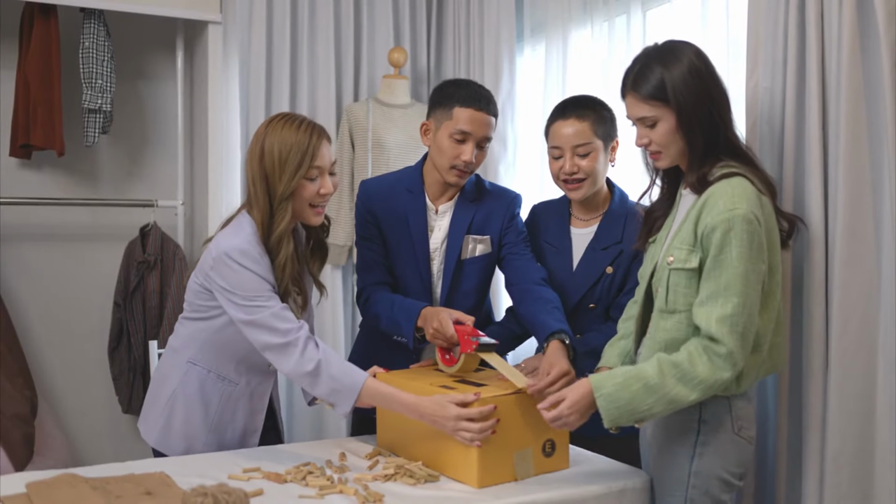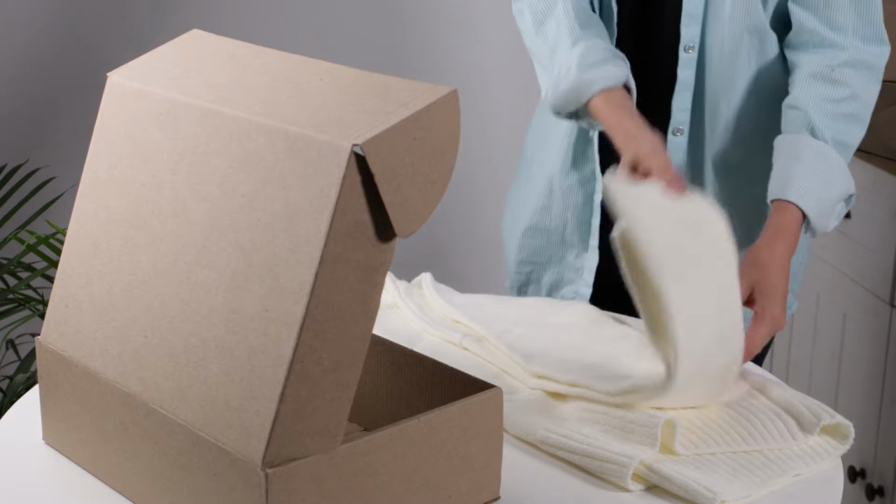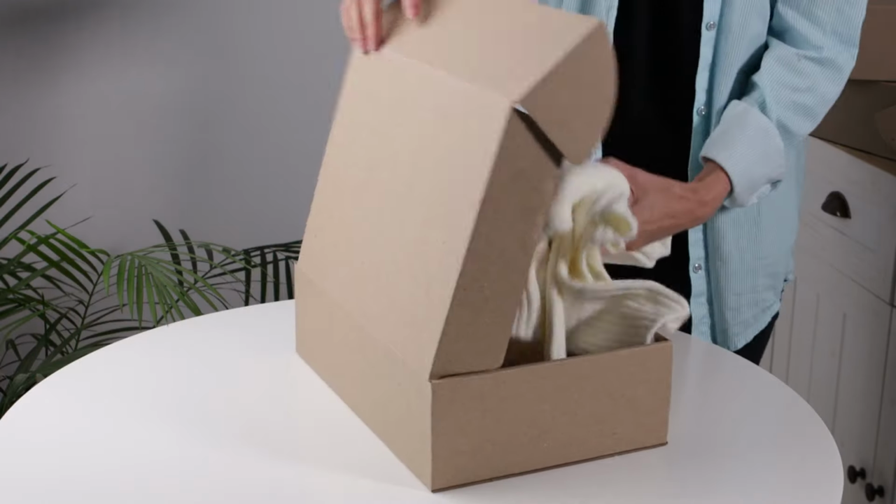The rolls act like little cushions, protecting your delicate items from being crushed. This method helps prevent wrinkles, too, as the weight of the heavier clothes helps keep everything in place.